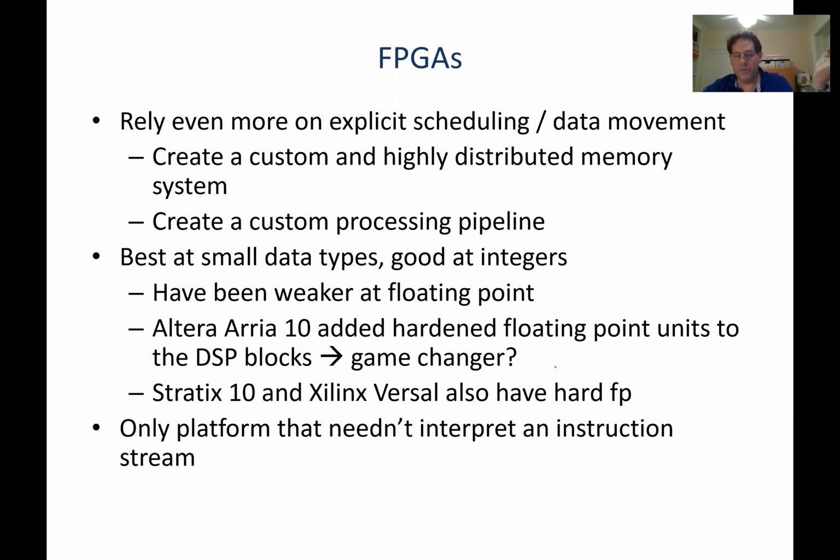Floating point hardware is a lot bigger than fixed point hardware because you have to keep track of where the decimal point is. You have to shift your mantissas before you add them. That's a bunch of extra hardware, right? And in an FPGA, you have to build that. Traditionally, you had to build a bunch of that out of the soft logic.